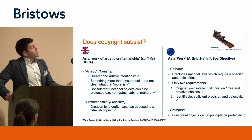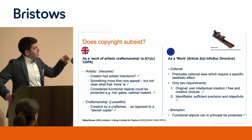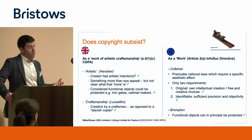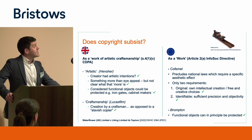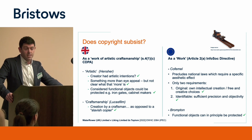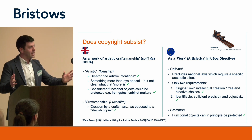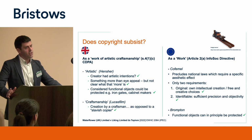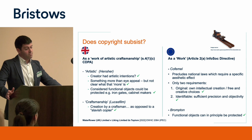Some of the judges in Hensher said that being a work of artistic craftsmanship might depend on the creator having some artistic intentions. And in this case, the evidence before the court was that the creator of the rowing machine did have some artistic intentions, so he wanted the rowing machine to be engaged with emotionally and to be seen as a piece of furniture in someone's house. So there was a decent prospect that the claimant would satisfy that test.